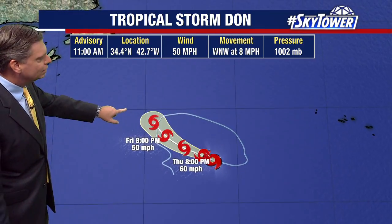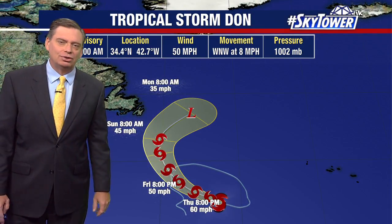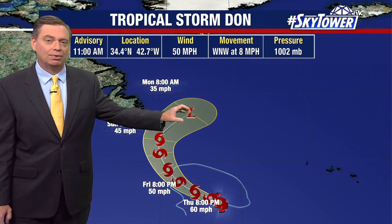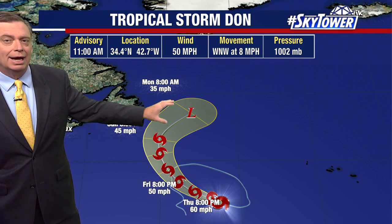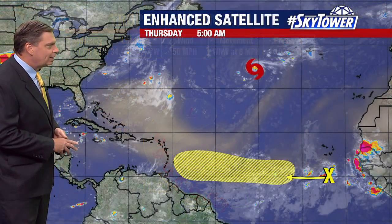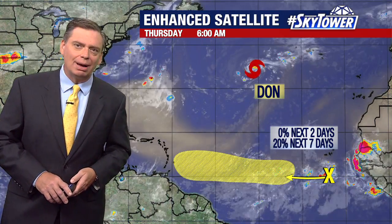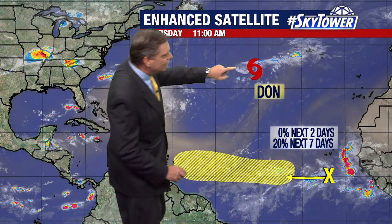So it's going to continue on this track, but then we've been talking about this for days. It will start to turn more towards the north and eventually the northeast. Now, as it works its way up into this area, that's where it will start to work its way into some cooler waters, and it will eventually start to weaken and really probably start to transition into more of a non-tropical system. So here's where Don is right now.